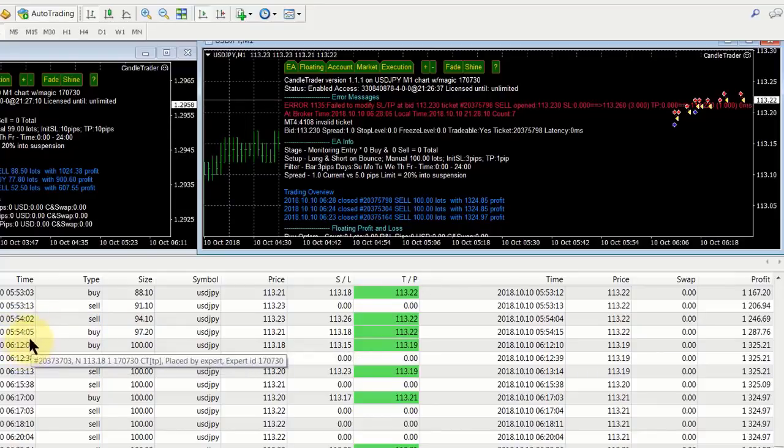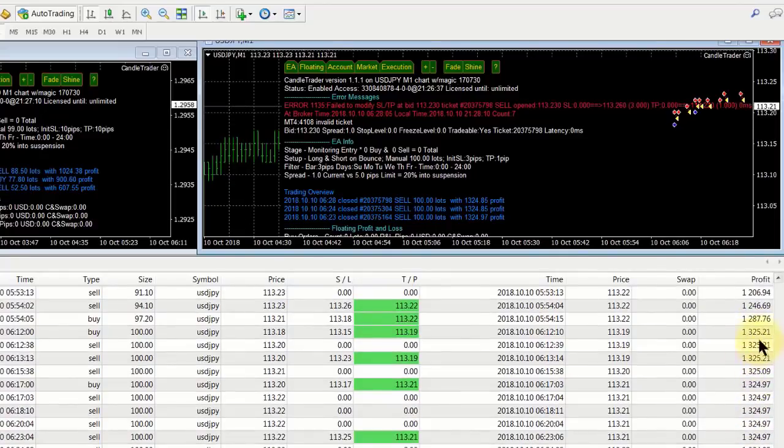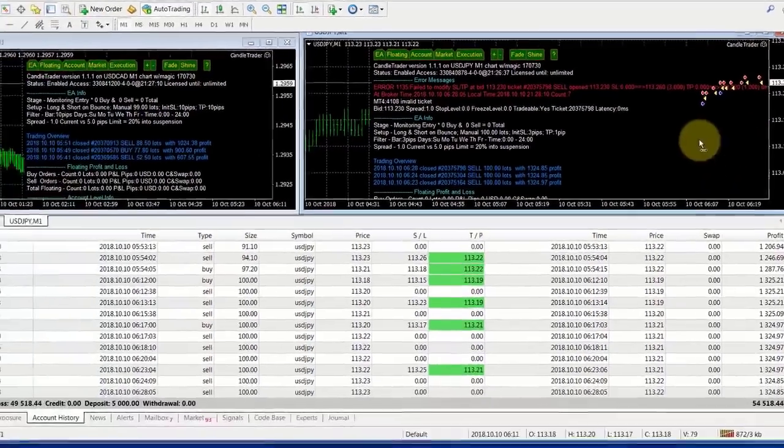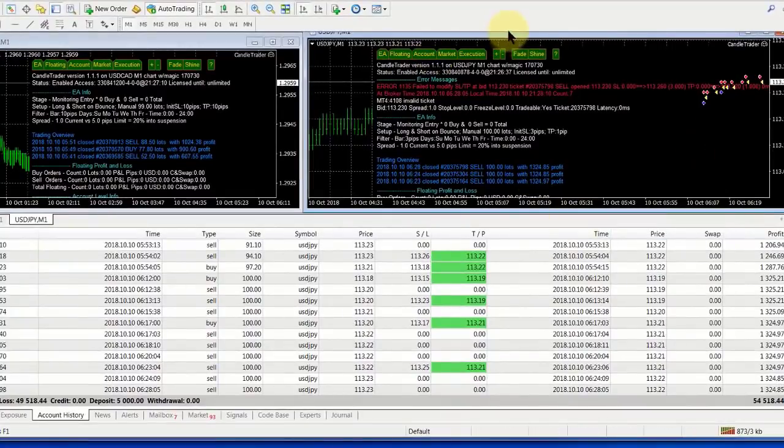I then noticed that, and all I did is I went into the manual setting and I set the manual setting to 100 lots per trade, and it then resumed. And as you can see, it's now generating more or less the same amount per trade, and it hasn't made any losses. The yen just carries on running. So I'm just going to leave this running as it is. It is pumping nice positive trades all the time.